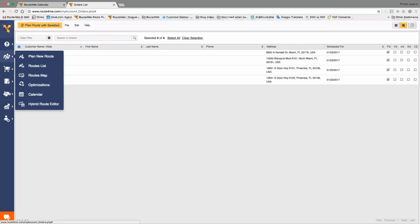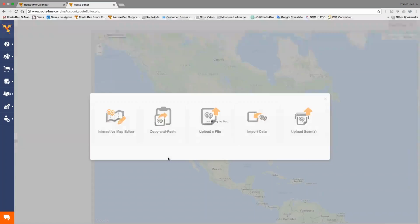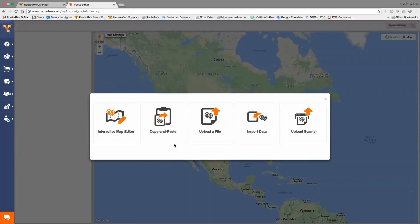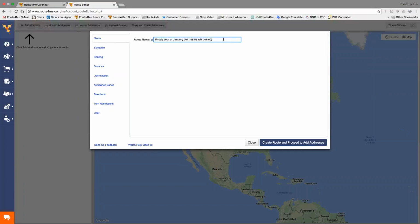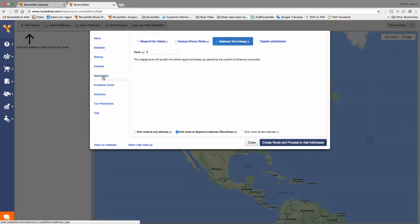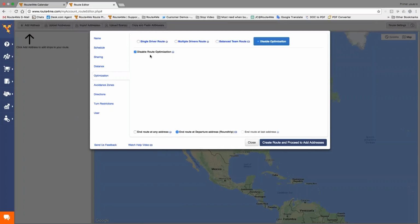So what we're going to do, once you start using Route4Me, we're going to go into the plan route section, in which what we need you to do is to grab your route currently, whether you put it in an Excel file, whether we copy and paste the addresses, or just type in the addresses. I think the fastest way will be to upload a file. What you want to do is create a route based on that. You're going to name the route as existing, then you're going to go into the optimization and disable the optimization section like this, so that the system doesn't change anything that you had planned before, okay?